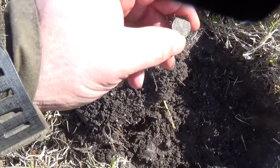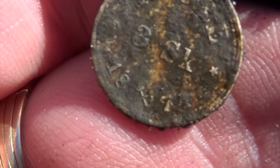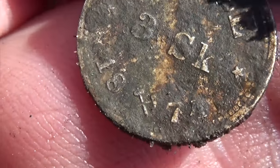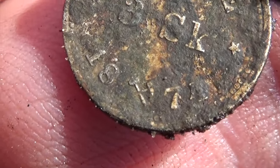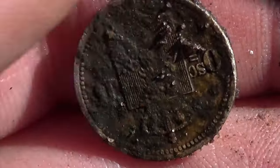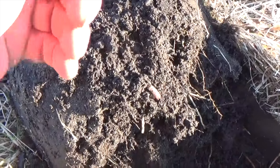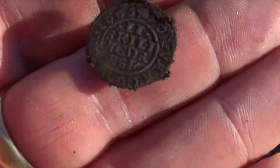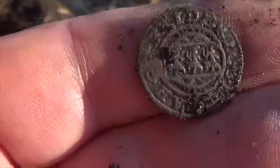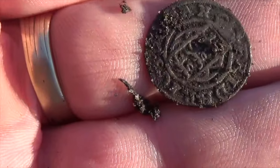Tenner at 3 shilling. $18.75. Not sure. Yes. Got another 2 shilling. $16.65. Danish. Yep.